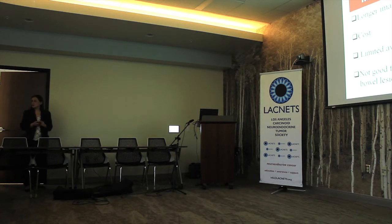One question, in the skeleton, is the MRI helpful, or is the CT more helpful? CT's probably, I mean, you can see the bones with both CT and MRI.